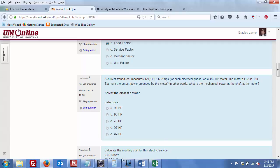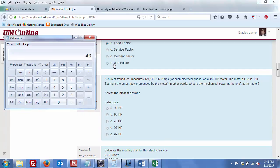Let's just take, we'll just do a percentage here. So 180 divided by 115 equals, no, let's do it this way. 115 divided by 180 equals 64%. So 64% of the amps are flowing through. And if we take that times 150, 95. Call it 95.